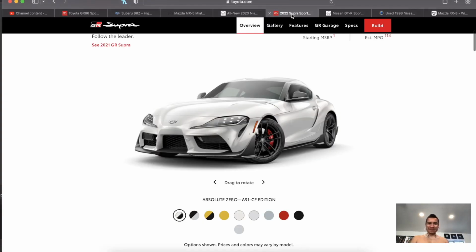And then I'm going to wait on the Supra. I'm going to wait until they come out with a manual transmission. I don't care what anyone says. I think I'm going to get the 4-cylinder. I think with my Supra, I'm going to get a 4-cylinder with the manual transmission. That's what... well, I don't know.